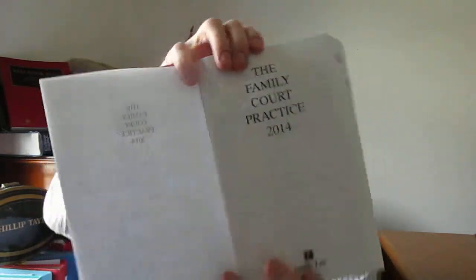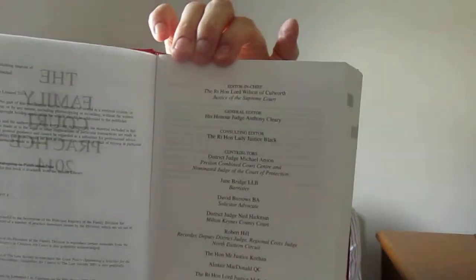That's the current one, 2014. Came out the middle of last year. I'm recording this in March 2015. Lord Wilson is mentioned, of course, as the editor-in-chief at the top, and all the other people, some of whom I have met or been in front of. Very, very erudite people. They know what they're talking about.